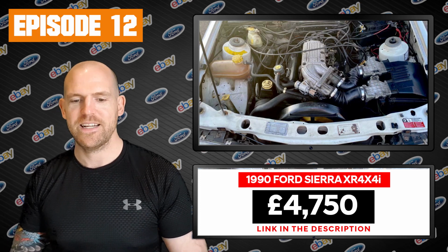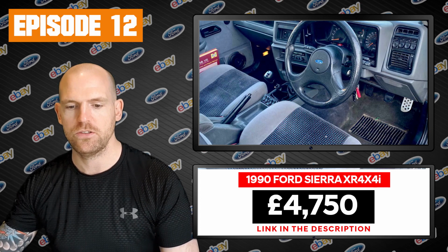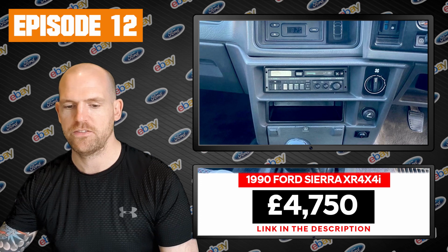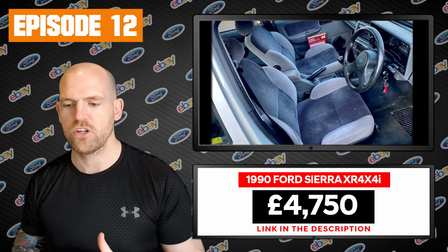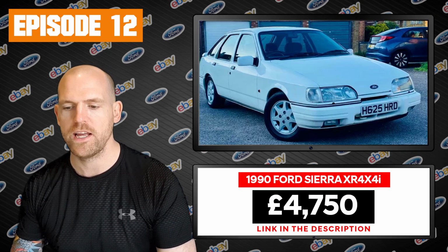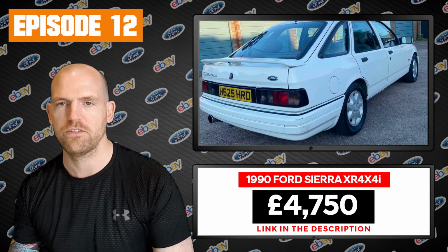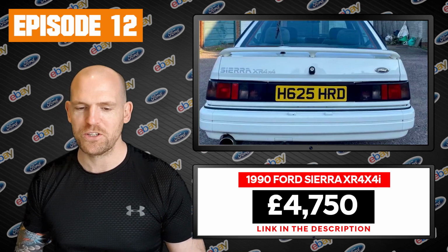Back to the listing. 98,000 miles, low mileage for one of these. 2 keys matching in door locks, boot locks and ignition. Immobiliser fitted for safety. The good bits. Freshly welded last year with video available to anyone interested. Mint condition interior with Ford radio, all gauges working and no rips or tears in the seats apart from a few small cigarette burns. Standard in the 90s cars, cigarette burns. Everyone had a fag in the gob.